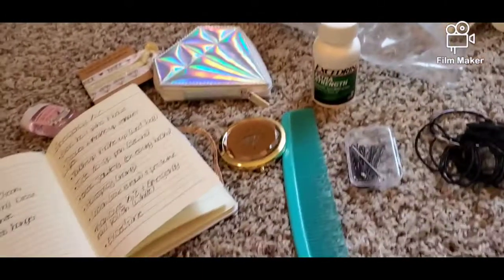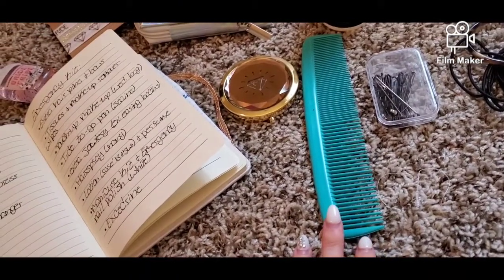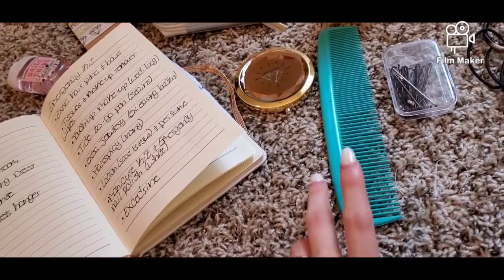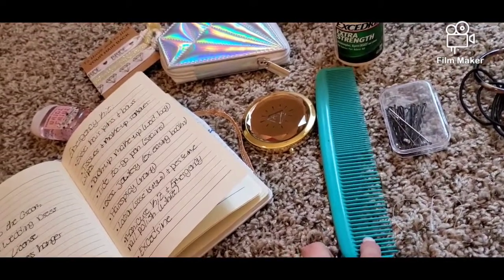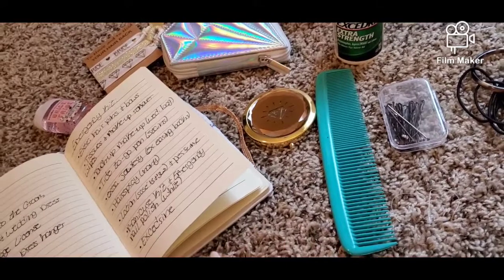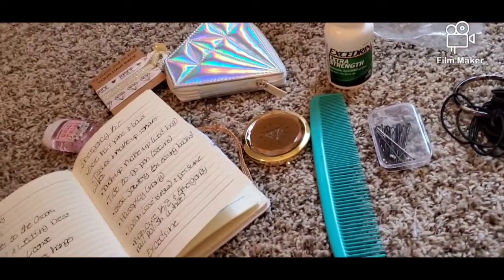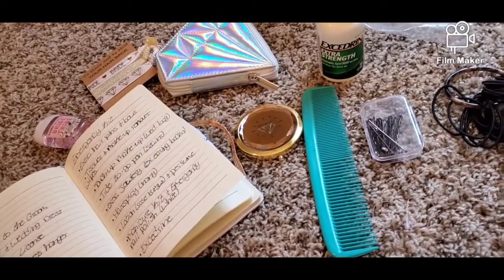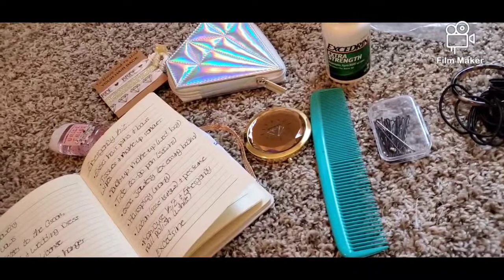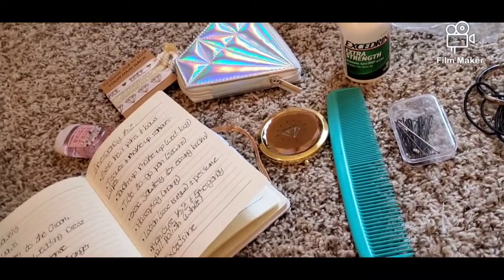So I have a comb. I didn't grab a brush because I'm going to continue to use that, and to be honest, I may not even need this because my cousin, my hairstylist, is going to have all this stuff, including hairspray. I'm going to double check with her. When she comes to do my makeup that day, she's going to have all of her stuff and bring it to the venue with us. So there are a lot of things in my emergency kit that I'm not actually going to have to pack.